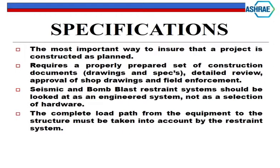Not that you can just open up a catalog of some company and say, give me 5 of this, 6 of that, and 7 of that, because you have to first figure out what your loads are. What are your blast loads or your seismic loads on every piece of equipment? And then from there, you have to select what you need to hold that in place. You have to look at the complete load path. That is the equipment down through the bolting, any anchorage into the structure itself.